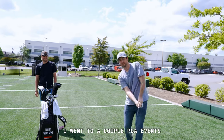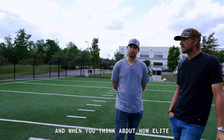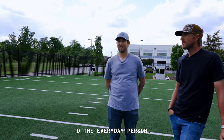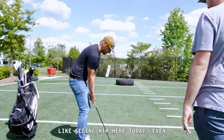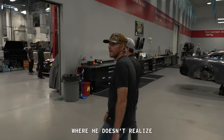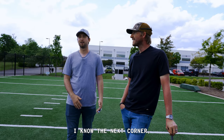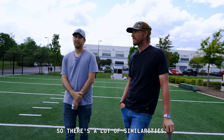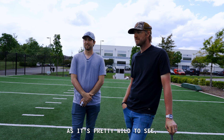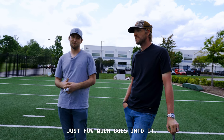I've been to a couple PGA events and getting to see them up close, just how good they are. And you think about how elite they are compared to the everyday person, it's pretty wild. Seeing him here today, he hits one shot and knows right away. Same with him coming to our world, where he doesn't realize how much goes into it behind the scenes. But in the race car, if I make a bad corner, I know what I need to do different on the next corner. So there's a lot of similarities. I've always felt like there's a lot between golf and racing.